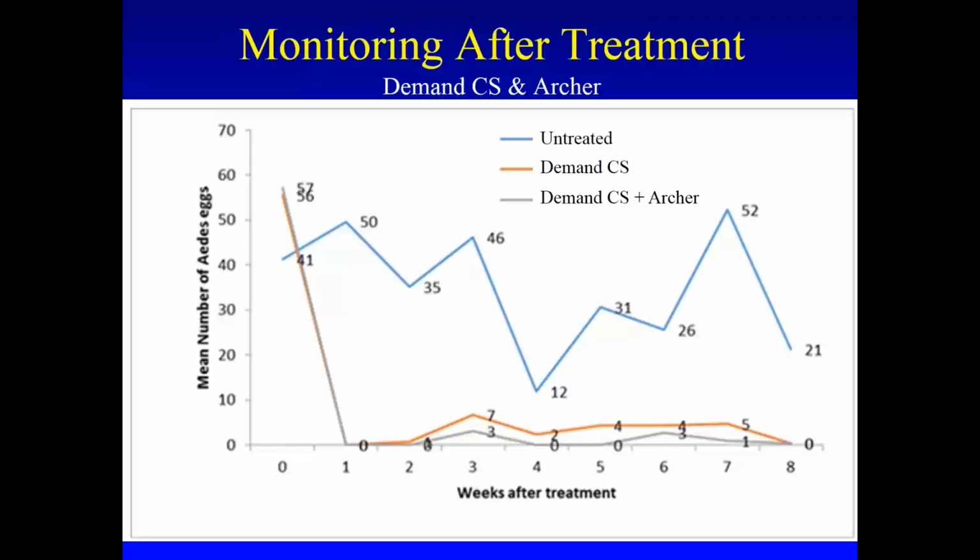One week after treatment, we were still up around 50 eggs per cup in the untreated plots. We had 0 eggs with the Demand CS treatment. We had 0 eggs with the Demand CS plus Archer treatment. And we really held below 10 eggs per cup through 8 weeks of this study. Demand CS plus Archer actually had fewer eggs than Demand CS alone, but basically you can see that we got long-term control with this particular approach.